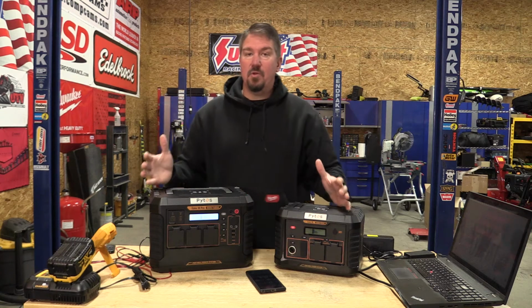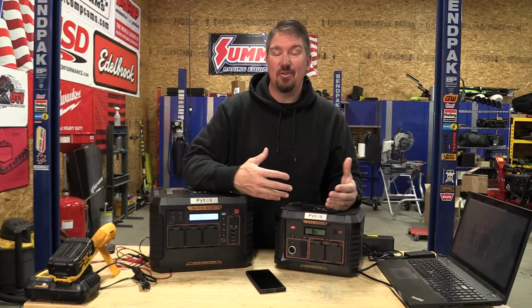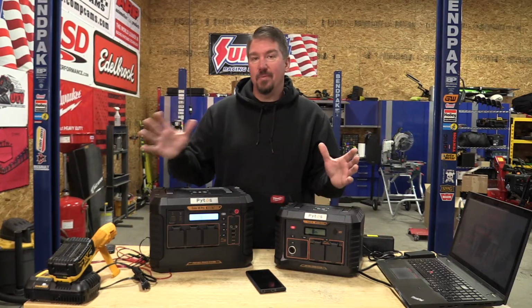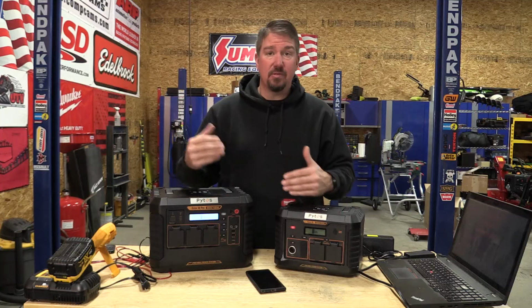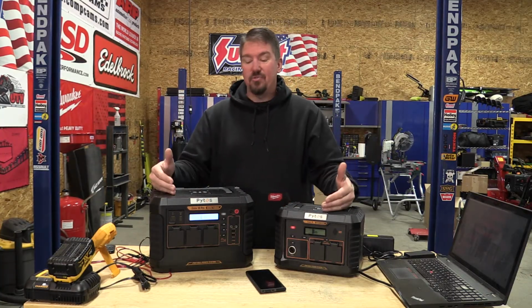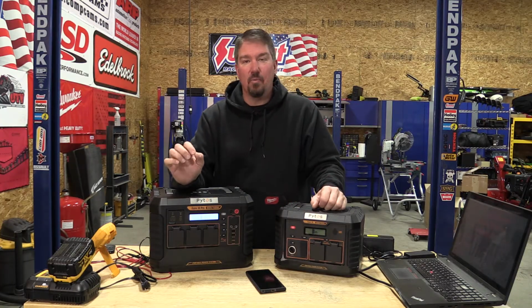Pytes is coming out with some new portable power stations, and they're going to be initially crowdfunded, and then you're going to be able to purchase them. That's kind of normal with these power stations, but with that said, Pytes is known a lot for their solar charging and maybe power bank setups for houses. Now they're going to drive into this portable power station market, and I think they're doing it right.